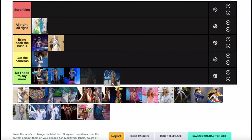I like her hair and makeup. I like the drop earrings. Yeah, I really like him. I don't know if it's S tier. Hey, it does need a few tweaks, but actually no, I'm gonna give it S tier. I like it a lot. I really, really like it a lot.